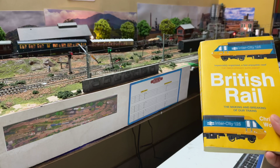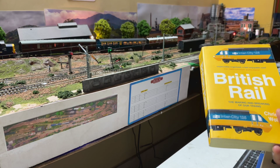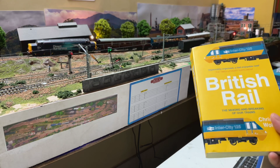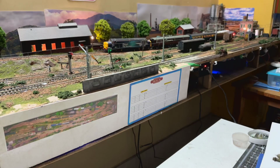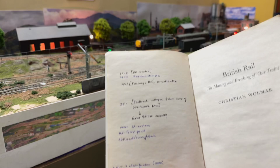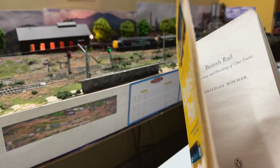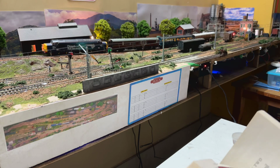So anyone who has a taste for history will definitely love this book, and it is a highly detailed book. So yes, British Rail by Christian Wolmar. And for people living in India, it is available on Amazon. So you can see here I have started to make notes. It has all the dates, historical accounts, and the English is fantastic.